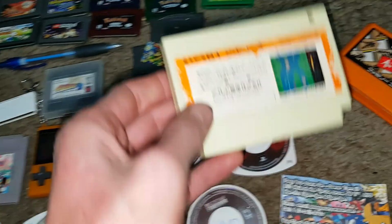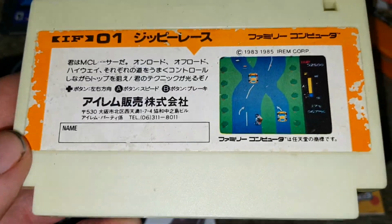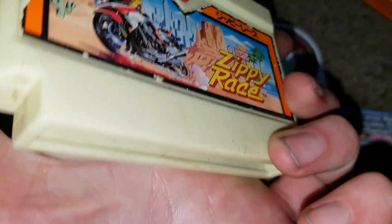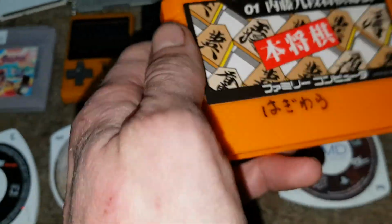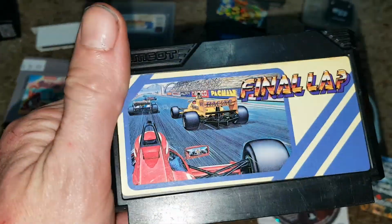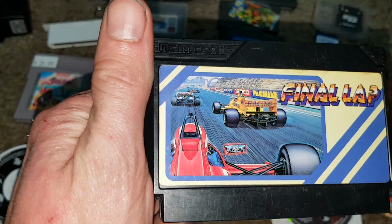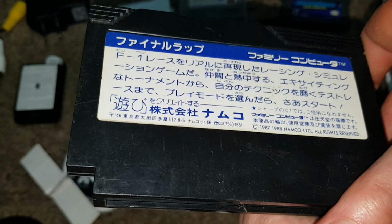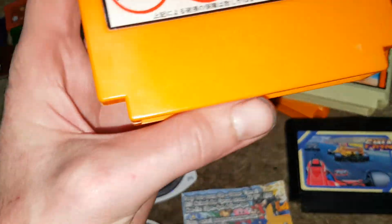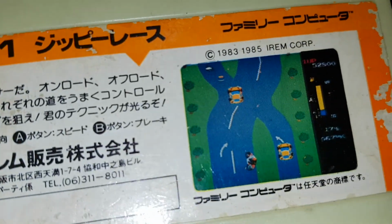Famicom games. We have 4 of them, right? IF01. So it actually shows a picture. So it looks like a car racing game. Oh, it doesn't have the warning labels. Zippy Race. Then got 01. So it still has the same warning labels on it. Final Lap. Pac-Man. Namcot. Perfect. 1987 to 1988. Oh, 1988 is when these come from. It has the year on that one in English for some reason. Yeah, 1983, 1985. So these games are pretty old then.